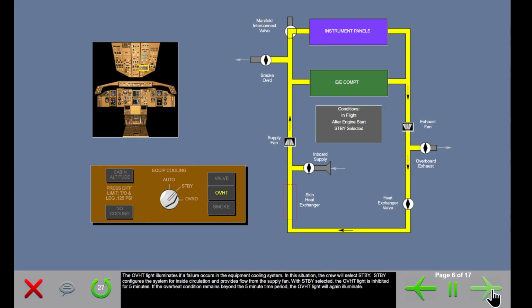The overheat light illuminates if a failure occurs in the equipment cooling system. In this situation, the crew will select Standby. Standby configures the system for inside circulation and provides flow from the supply fan. With Standby selected, the overheat light is inhibited for 5 minutes. If the overheat condition remains beyond the 5-minute time period, the overheat light will again illuminate.